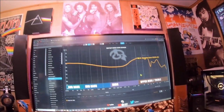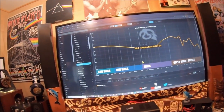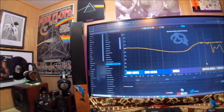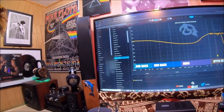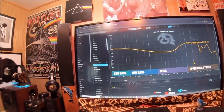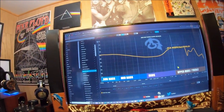Let me take this out. So I think this would be the weakest of the sets that I have in my S tier because of that and because of my library. And again, library, can't overstate this. When people are talking about their top list, the library and what they listen to is absolutely essential information, because the weak point for the Empire Ears ODIN is how it plays vocals.